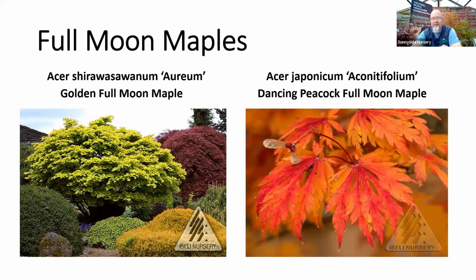So if we look at the golden full moon maple, you don't have to say that word more than once. The Shirawasawanum, that's a tough one to say. But the golden full moon maple, and there's other cultivars of that full moon maple, we call it, are very striking. It looks a little bit maybe more like our vine maple foliage, a little larger, not quite as dissected as typical Acer palmatum, but spectacular foliage color. The full moon maples, the gold one is the poster child.